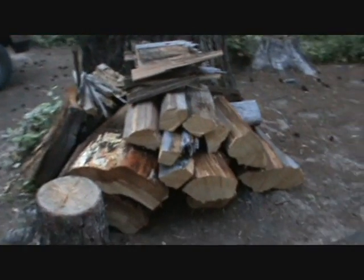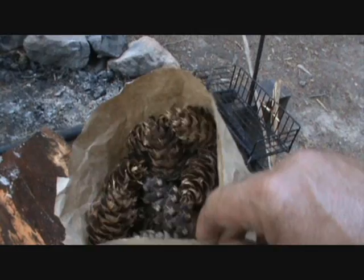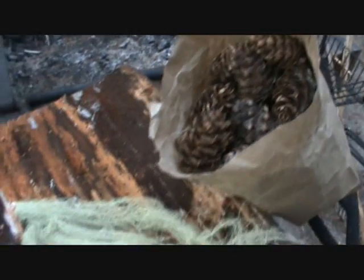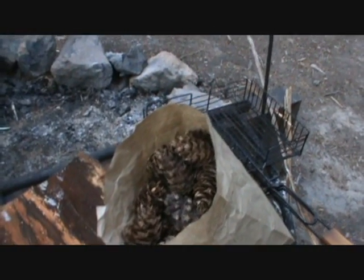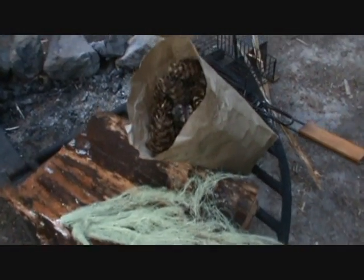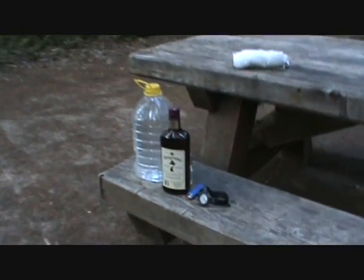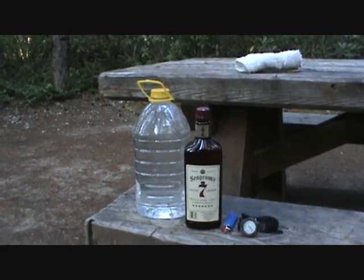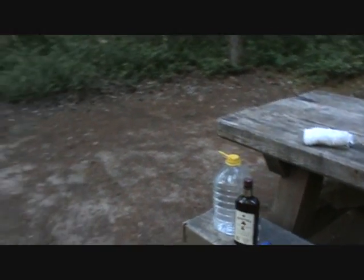But what I thought I'd do is I picked up a bunch of fir cones in this sack, and I got some old man's beard. I thought I'd try to start a fire like that tonight. See what I can do with that old man's beard and those cones. That sack was compliments of that. Thought I'd have a little drink in a bit.